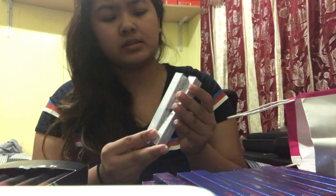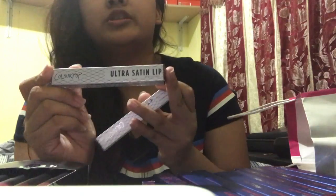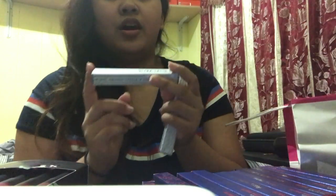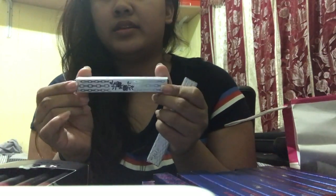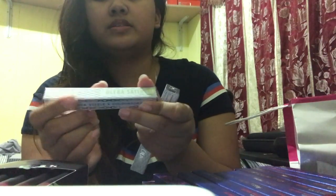And then they just launched a new collection on December 26, I believe, and it's by Amanda Steele, and I got two of her lipsticks. One of them is the ultra satin lip. I can't talk today, guys, sorry. So, ultra satin lip, and this one is cute too. It has the bar chain detailing, and then it has four right here.